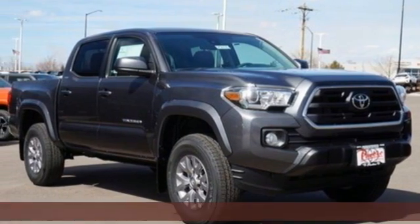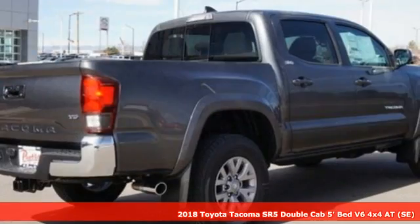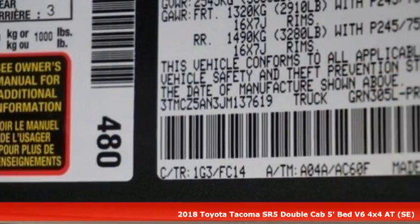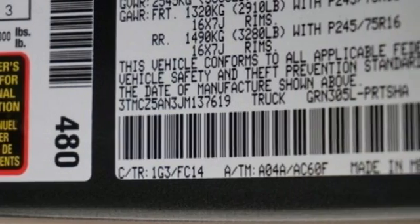Here's a 2018 Toyota Tacoma. Chances are, this Tacoma isn't your only toy. When you're ready to take them along, this truck has the power and determination to make it happen.